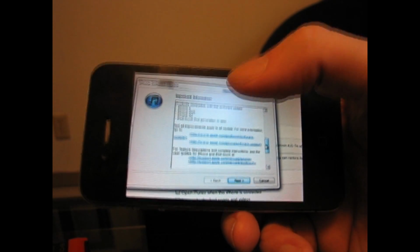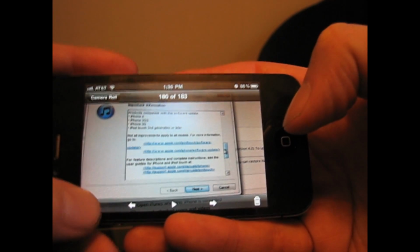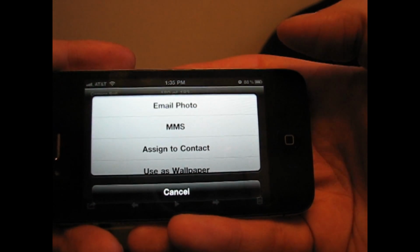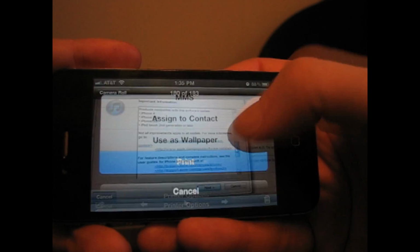And simply, that is what you have to do when you want to print something. If you have a wireless printer, you just come over to that lower left hand little icon there, which normally brings up the options for if you want to email a photo or MMS it or whatever. And down at the bottom you've got a print option.